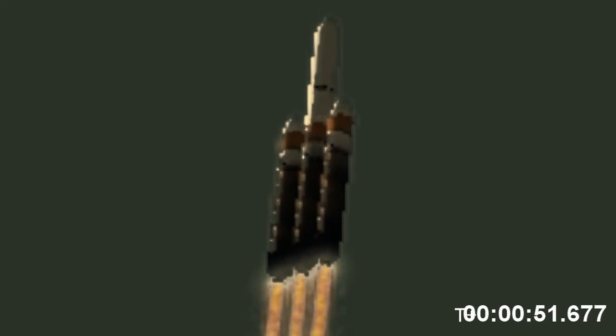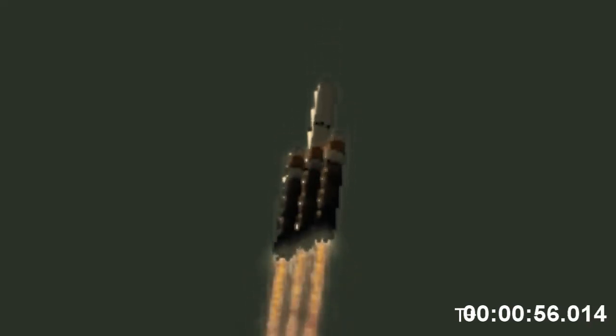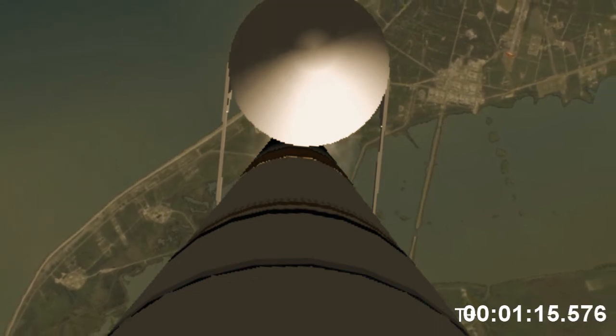Personnel report to Loop 4 for plus liftoff security. Plus 55. Plus 1 minute. This is Delta Launch Control at T plus 1 minute, 19 seconds.